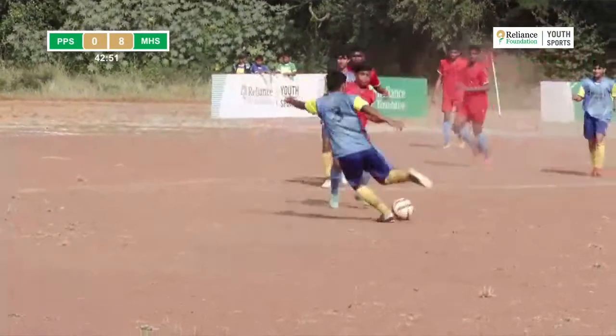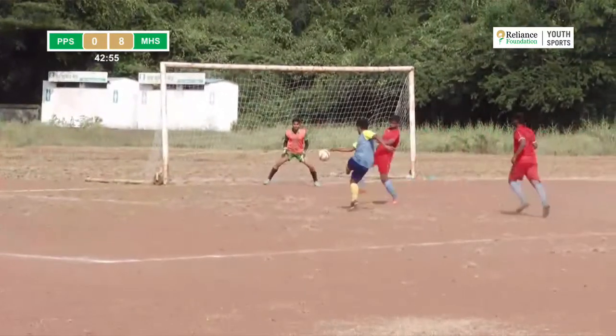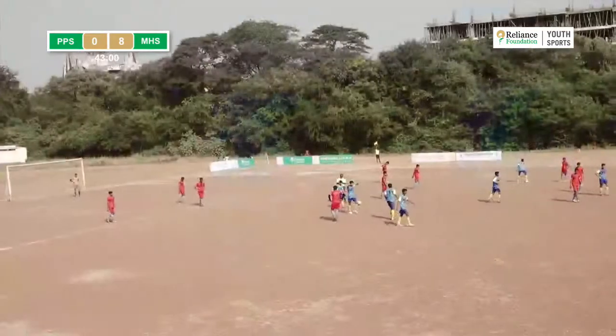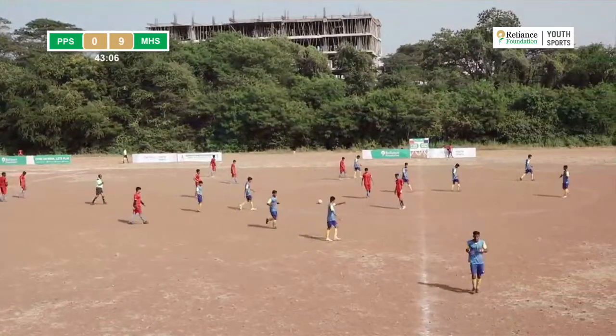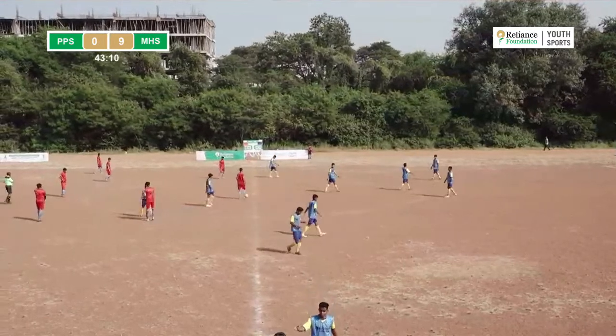Shahid was playing as a centre back. Look at that. Quick feet, another fake shot, and there's nothing more that you can say. Do a fake shot on the right foot, get the ball on the left foot, and score the goal. Another goal, and that's amazing stuff. Shahid has also added his name to the score sheet. It is 9-0 to Maharashtra High School.